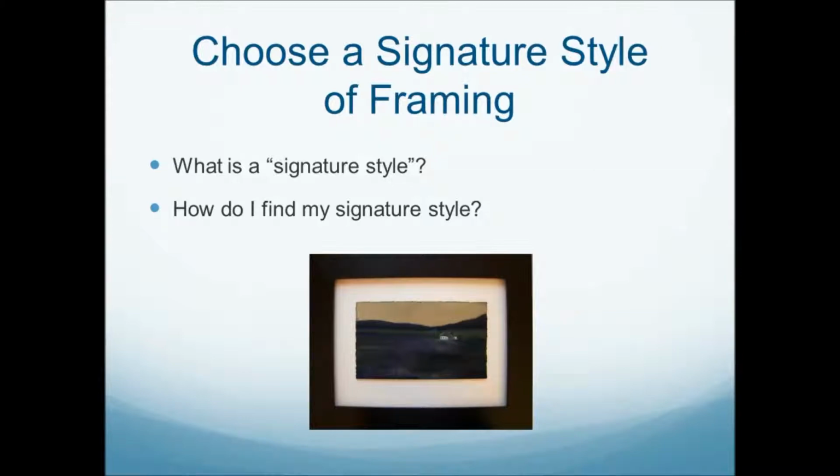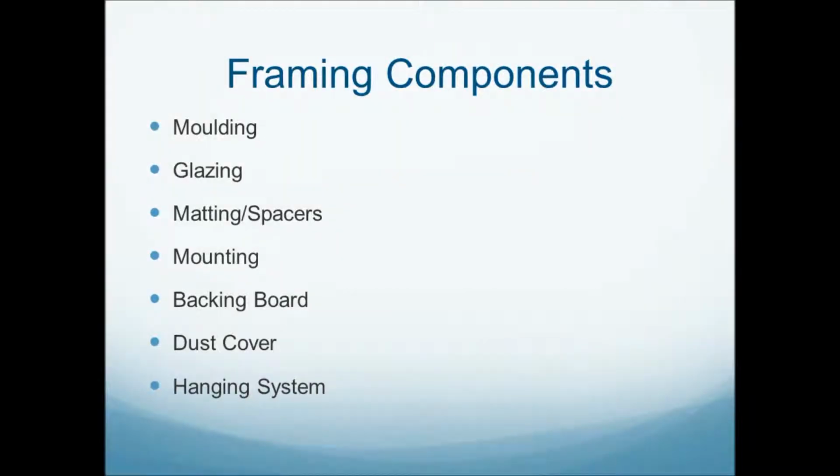Framing components. A custom frame package is made up of many parts. The major components are the molding, or the frame, mat board, or spacers for space and design, mounting board to attach the artwork to, a backboard to fill the back of the frame, and glazing, which is either glass or acrylic. I've added a few other items that I feel are important to discuss, and that is the dust cover and the hanging system. So let's now address each of these components.